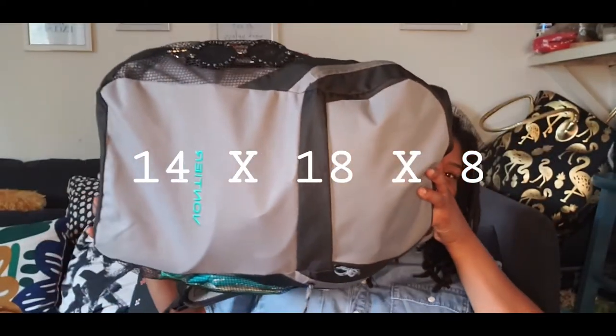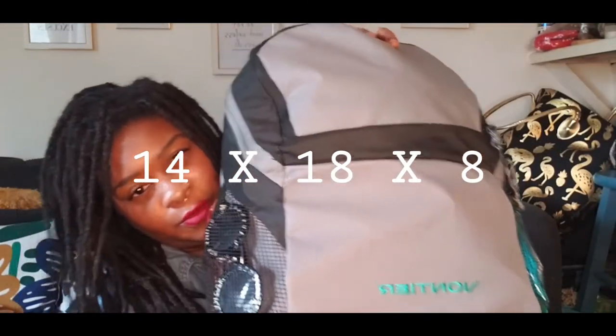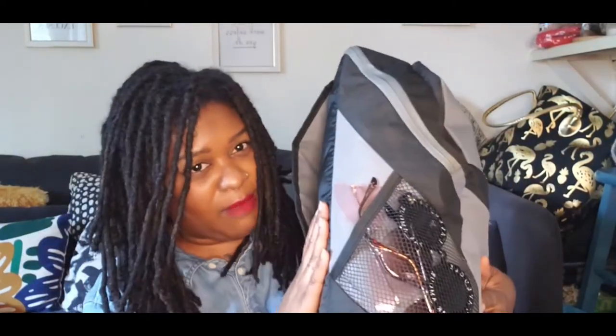So one thing that I did have to do was figure out what the dimensions were. Sorry, y'all, my phone just decided it wanted to start dying right while I'm recording. So anyway, for Frontier, you're allowed to have a 14 by 18 by 8. So this bag is actually a little bit taller than what the requirements are, but it's thinner than what they've asked for. So this is actually my entire pack bag, and I'm going to show you guys how I actually achieved this, how I got everything to fit and work.